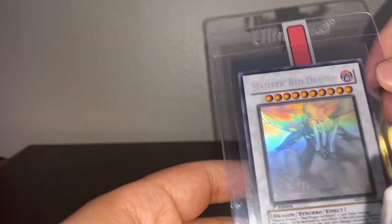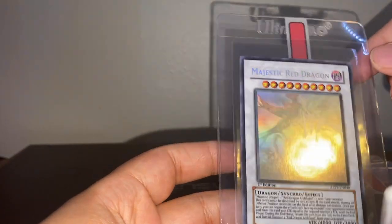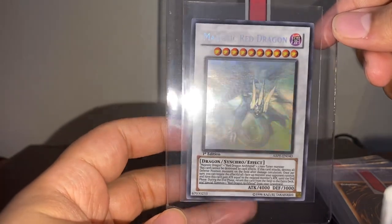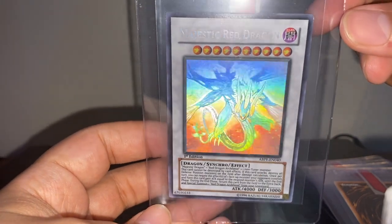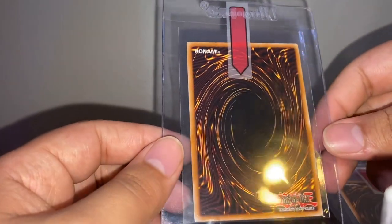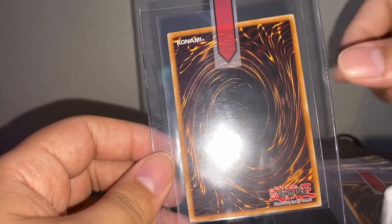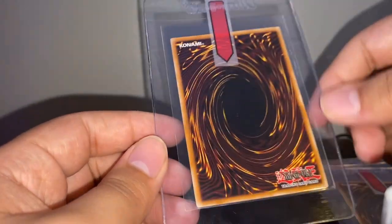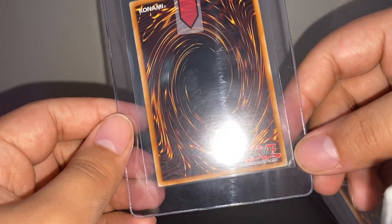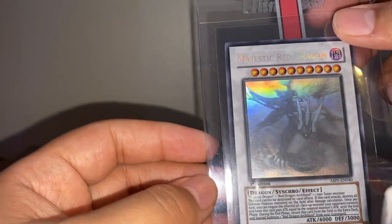Alright, Majestic Dragon number 2. This one has a super clean foil. It's really nicely centered. Maybe a little OC top to bottom. Beautiful card. Does it have a bleed? No bleed on this one. So you can see that some Ghost Rares have a bleed, some don't. And then the back. Hard to see, but I'm pretty sure this one had an indent around here. I guess we'll see when it comes back. But otherwise, corners are decent. It's got this one that's a little strange, not totally straight. But all the rest of the corners and edges are perfect. So we'll see how this one does.